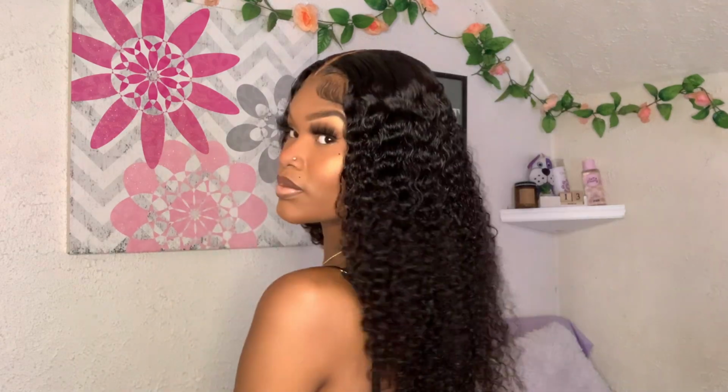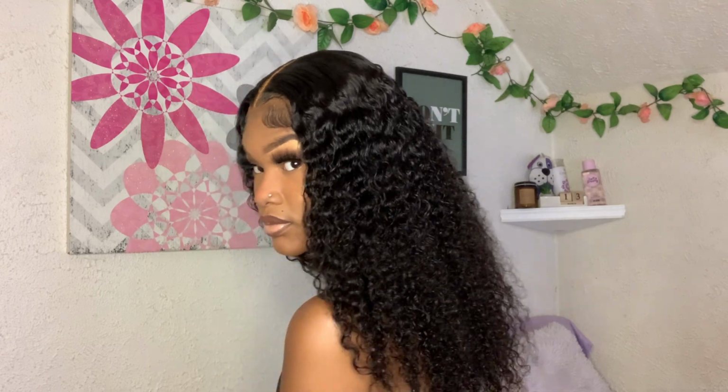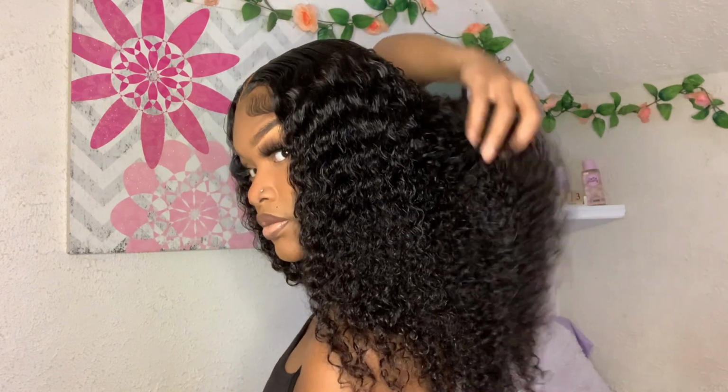I will be turning around and showing y'all the back. This wig is very full, y'all. It's definitely full. I love the curl pattern. I love everything about this wig, y'all. I doubt if I even sell this once I'm done wearing it, but it's definitely a 10 out of 10 for me. I definitely would recommend.